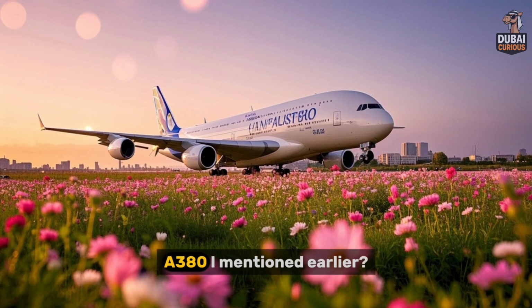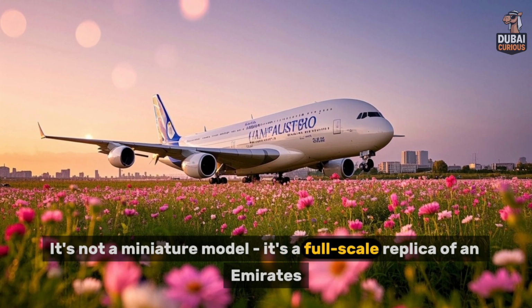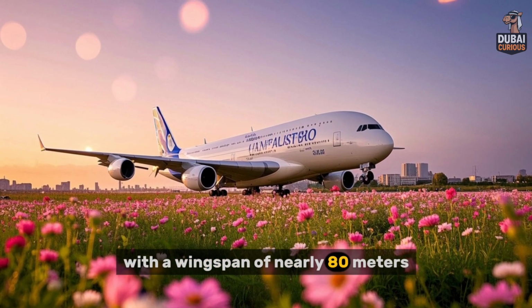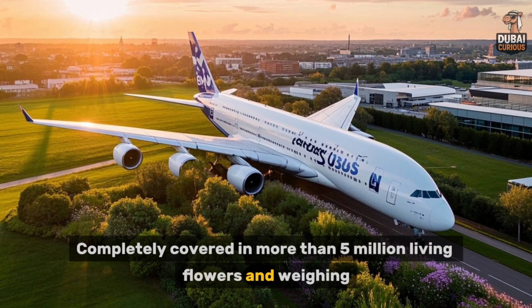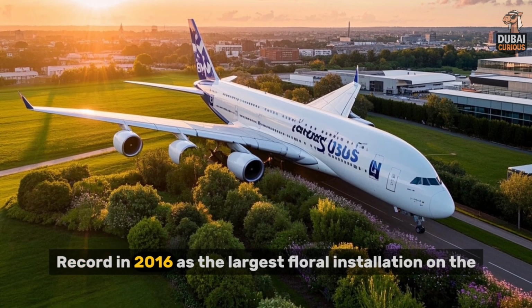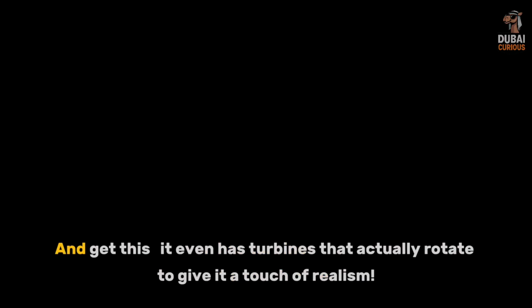Remember that Airbus A380 I mentioned earlier? It's not a miniature model. It's a full-scale replica of an Emirates A380 aircraft, measuring over 72 meters long with a wingspan of nearly 80 meters, completely covered in more than 5 million living flowers and weighing approximately 100 tons. This floral aircraft earned a Guinness World Record in 2016 as the largest floral installation on the planet. And get this, it even has turbines that actually rotate to give it a touch of realism.